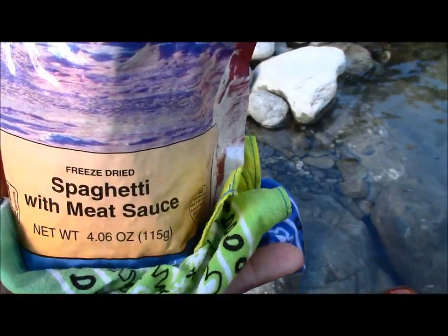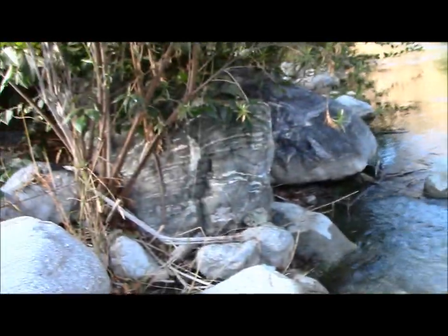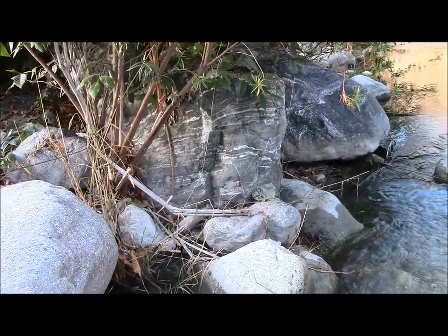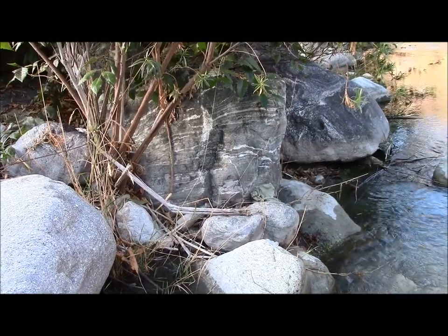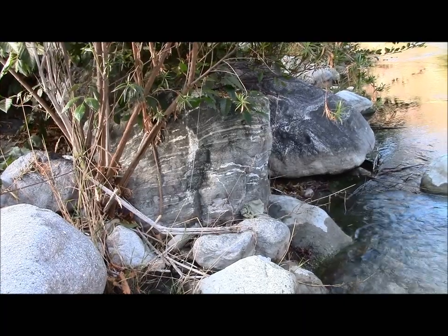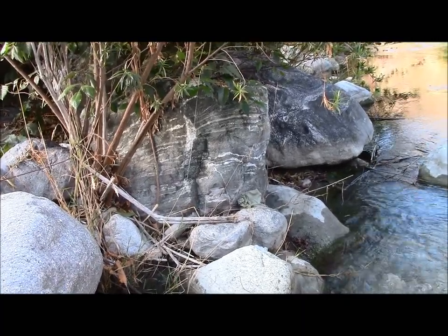Single serving. I'm sitting here and there's something easing its way down through this brush. I'm not sure what it is, if it's a snake or a squirrel or what, but every time I turn my back, it comes forward. Every time I look at it, it stops. There's something coming through there.